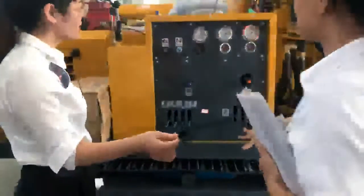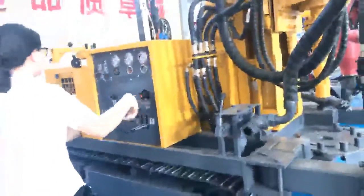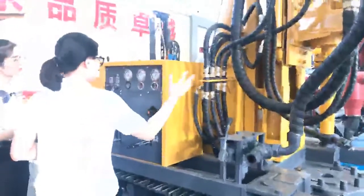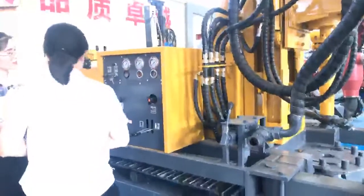This is the operating table. You can see only on this side we have the operating table, so that our workers using this machine can focus on the drilling hole, focus their energy on the drill, which keeps our workers safe.